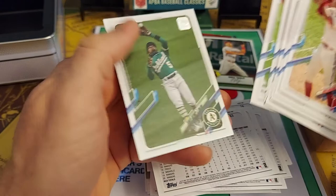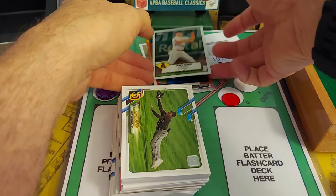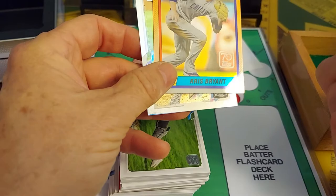All right, not disappointed. $25, 75 cards. But again, I'm not looking at the money values of cards. I'm looking for cards that I didn't have. I liked all the 1952 cards, especially the chrome Mike Trout. And the Chris Bryant card is good, and the Walker Buehler card I like.